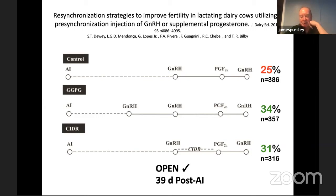Basically, what we do, just so you know, is we pull. I'll show you some calendars here in a second. We'll pull the Cedar out. To be quite honest, in our stuff, we would recommend pulling out the second PG. So we would recommend having 2 PGs in all these. I think you would have seen a higher fertility all the way through here, but back then some of those data weren't out yet.